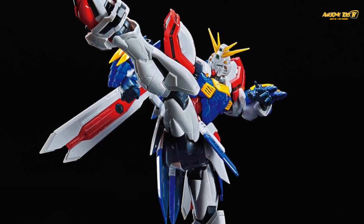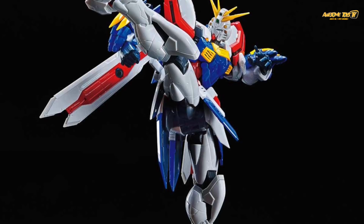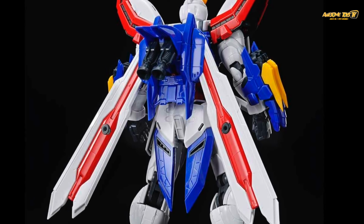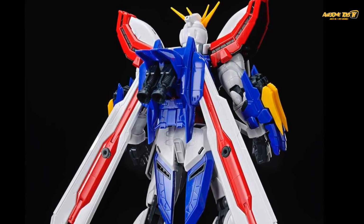I'm actually planning to get this kit sometime next year, because there's just way too many kits under my radar that I've actually bought but have not actually built, right? So there it is. This is our top 3 high resolution model, and let's get on to the next category now.